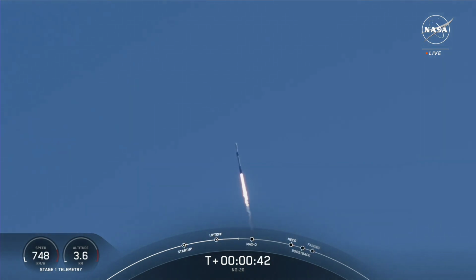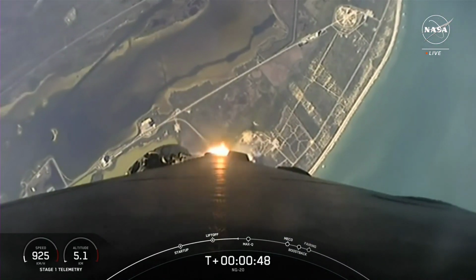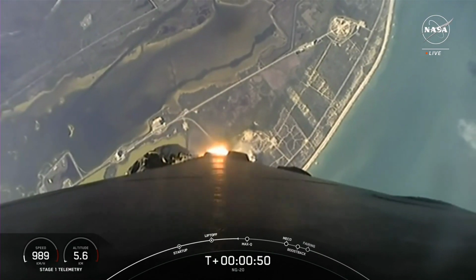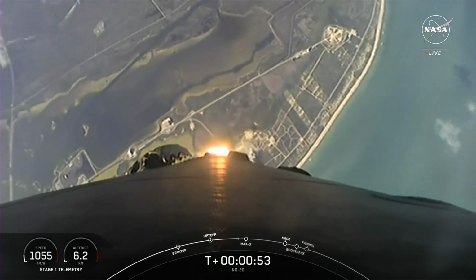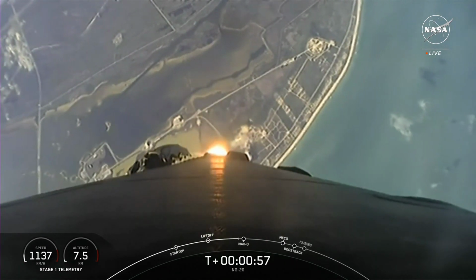At T plus 40 seconds, Falcon 9 has successfully lifted off from Space Launch Complex 40. Telemetry nominal. This is our 10th mission of the year and second to the International Space Station. And we've throttled down our engines in preparation for max Q, which is coming up here in a few seconds.